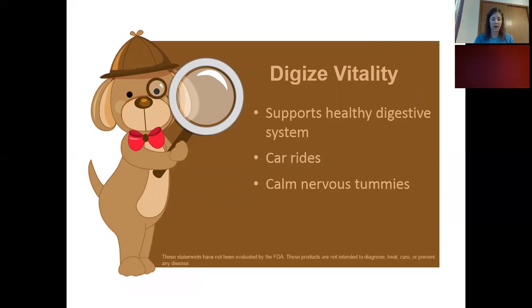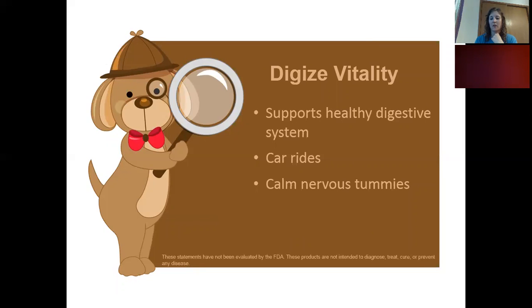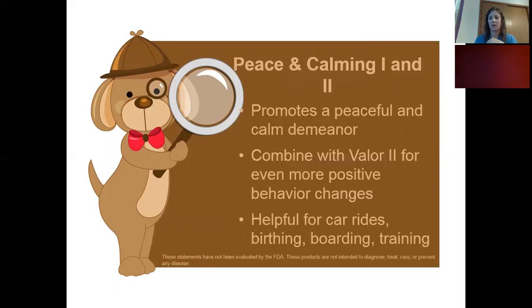It doesn't seem to bother my dog. He loves to go anywhere that people are going, as long as he's not getting left alone. But some people do have issues with their dogs and traveling. So Digest would be a great one to use for that and to help calm those nervous tummies. And again, we're going to dilute it, so go back to those dilution charts. I dilute Digest when using it for myself, so that would be the topical aromatic.